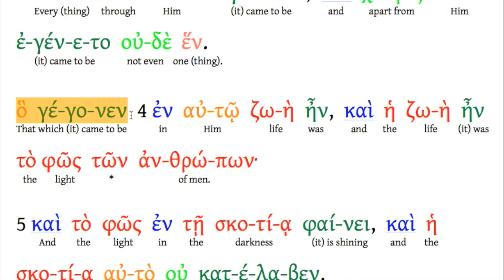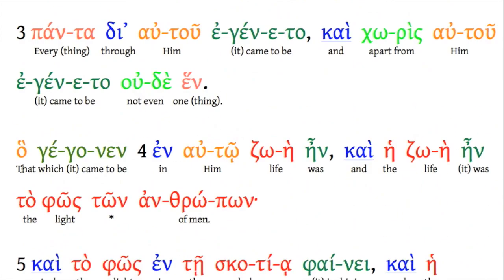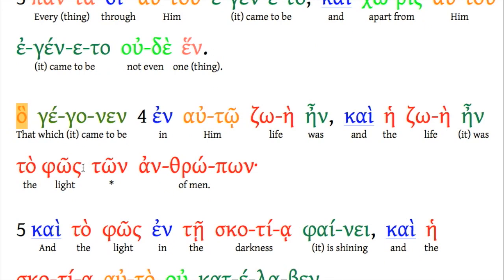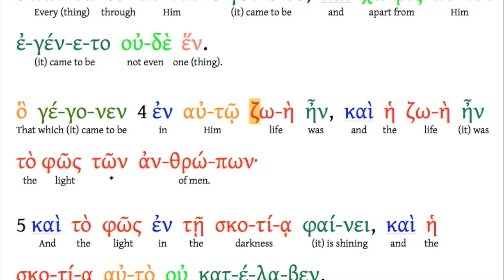Ha gegonen. Okay, look at this one. We've seen the word ha earlier here without an accent. Here we have ha with an accent. We'll see that that actually makes a difference. So these accents and breathing marks do matter. Ha gegonen, en auto zoe en. Let's just read that all together now. Ha gegonen, en auto zoe en.